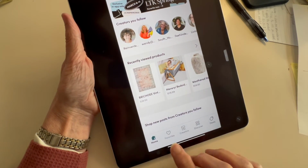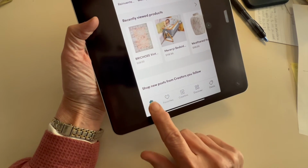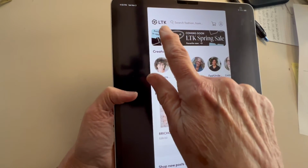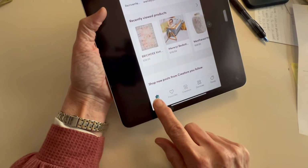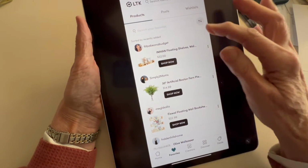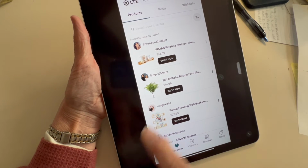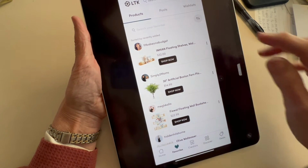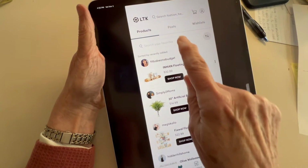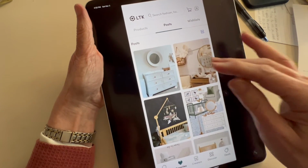And then coming down here is probably one of my favorite parts. This is our home screen. So every time you come back, you hit this home button here, where on the laptop you hit the LTK button up there. But let's look at my favorites. And you should see that the ones that I just favorited over on the laptop have appeared at the top of my favorite button. Now this is the favorite products up here at the top. Now I can tap on the posts and you'll see all the favorite posts.